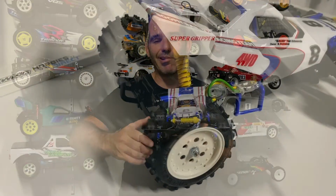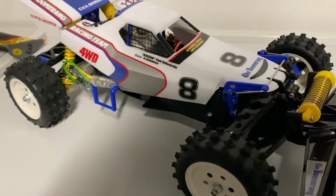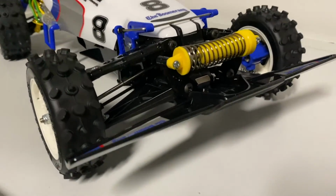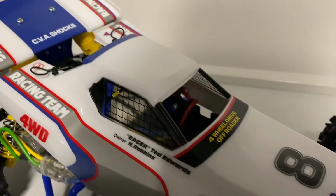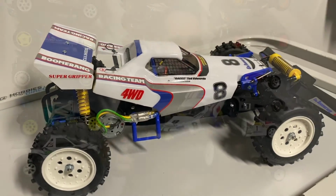Some other things, like I mentioned before, the front universal shafts. Now I do actually have a set of those, and I tried to put them in, but they were too long and they were actually binding worse than the standard dog bones. Now they're the DF02. They're 70mm. Now I actually think you probably need about a 68mm universal shaft set for these ones. So I took them back out, so that didn't really work.